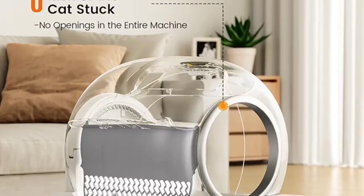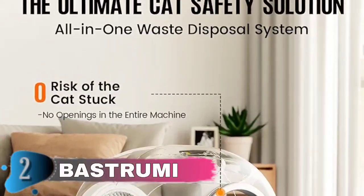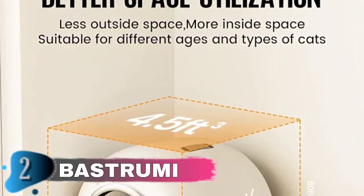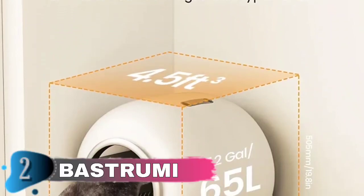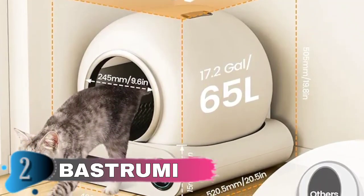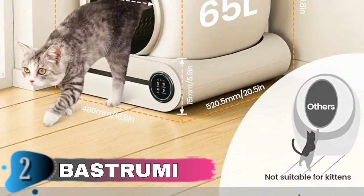This automatic cat litter box solves the issues caused by the accumulation of excrement in drawer-style trash bins. It maximizes space utilization with a 2.4 gal/9 liters waste collection compartment, capable of supporting a 13 pounds cat for up to 15 days. So you can travel worry-free, knowing your cat can stay at home without any concerns.